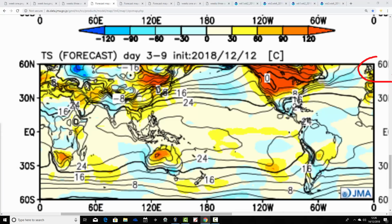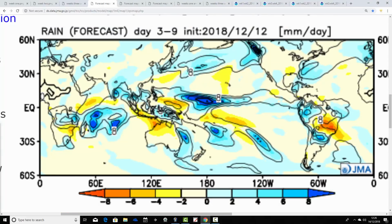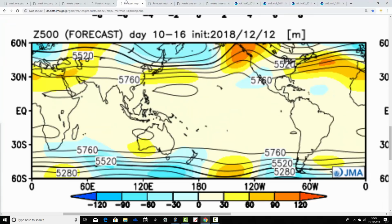Much milder than average, particularly so for southern parts of the country. Precipitation-wise, it looks very unsettled as well, with above average rainfall being forecast there. So a mild wet week coming up with that one.